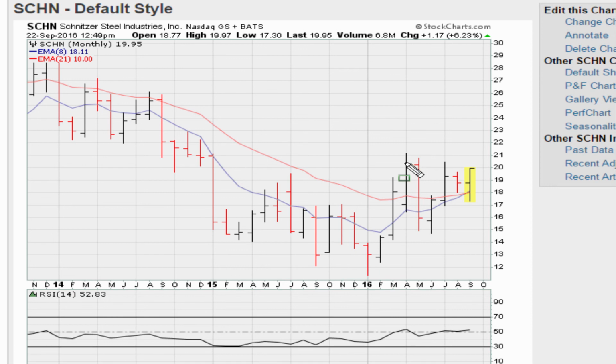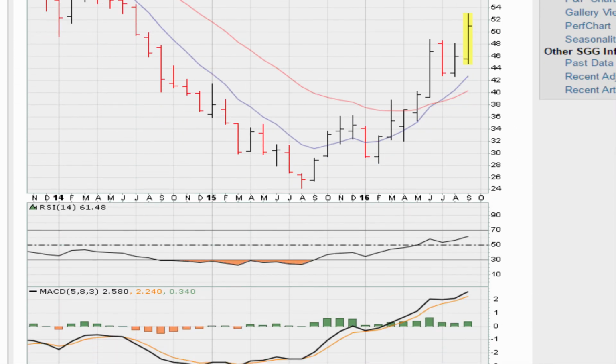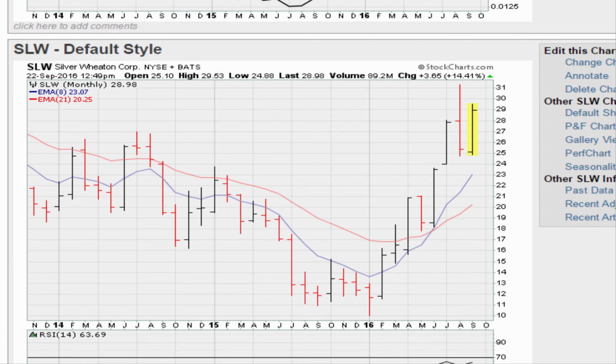Of course, the breakout is the recent monthly closing high, and I should state that if you want to own any of this, they need to clear the recent monthly closing high. Here the monthly closing high should be at about 20.20, in that range. Needs to break out, otherwise you don't want to buy anything that is not above the buy point. Even the sugar ETF SGG here is moving above the recent monthly closing high. So all this looks great.